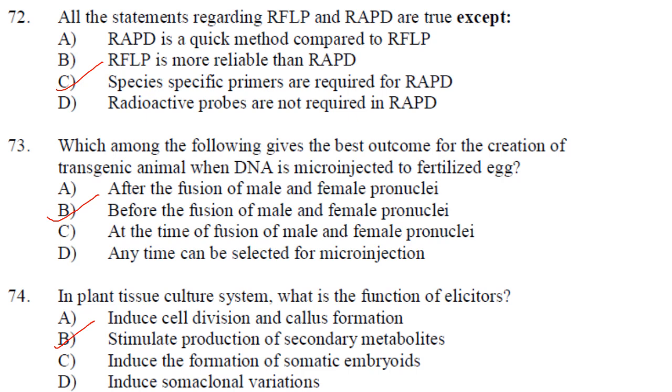Then next one. In plant tissue culture system, what is the function of elicitors? Induce cell division and callus formation? Stimulate production of secondary metabolites. Answer is B.